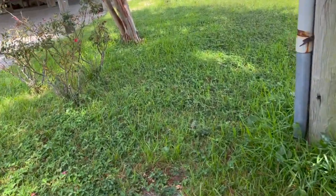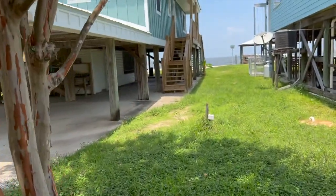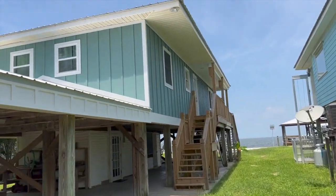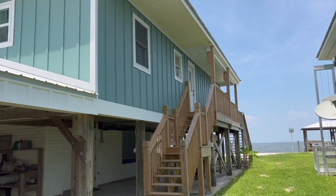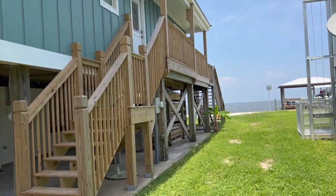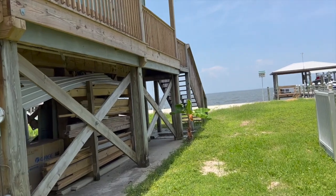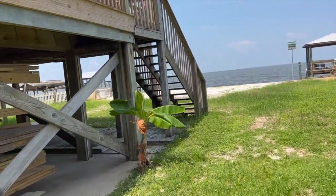So I'm going to come into the side so you can see. This is the stairs that you go up to get into the beach house. I love the color of it. Isn't that a pretty color? There's a few things that we have to do on the outside. Not many, not much, but a few things. As I was telling you before, this walkway is brand new. And I'm just walking you around the yard. There's another banana tree.